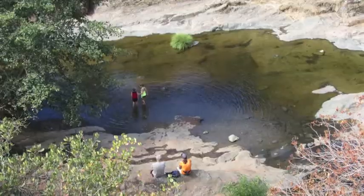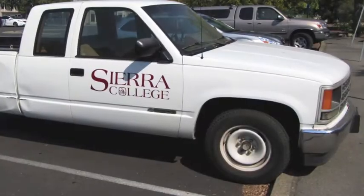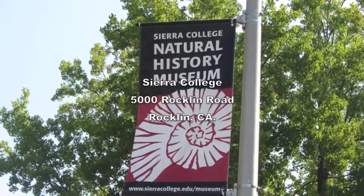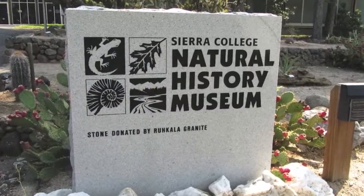Our adventure today is going to take us up into the foothills of the Sierra Nevada. We will explore the back roads of Loomis, Penryn, Newcastle, and Auburn. To understand the history of our foothills, we will first need to jump back in time, 150 million years. The best person to tell us this story is Sierra College's Professor of Earth Science, Richard Hilton.